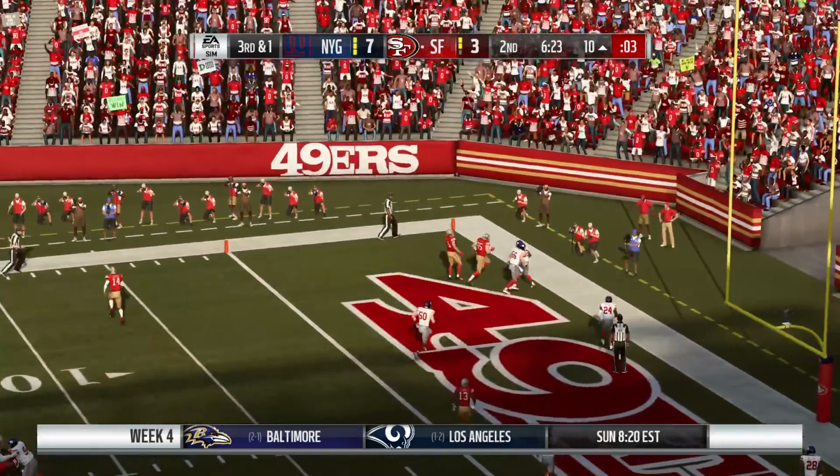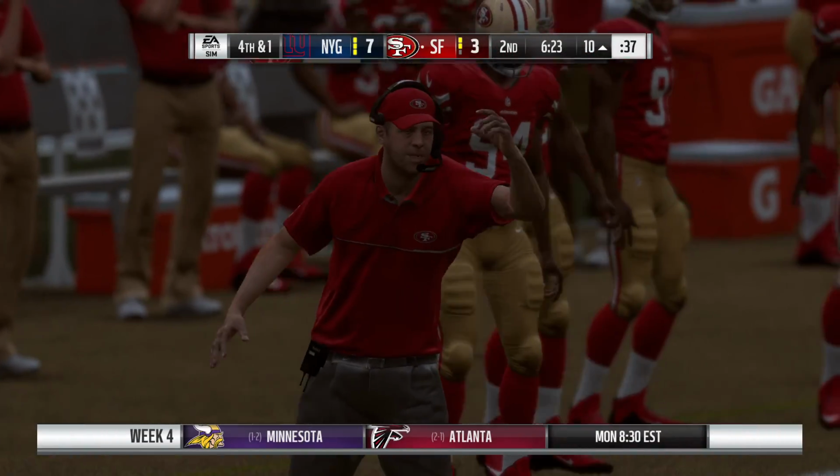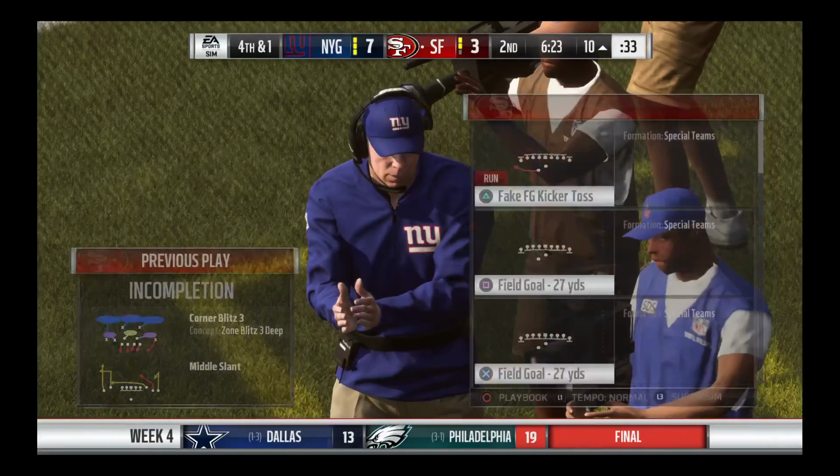They'll look to throw. And probably the wise decision there. No one open, he just throws it away. And that keeps the field goal on the table as it's 4th down.